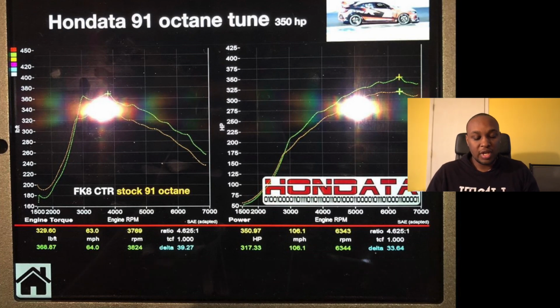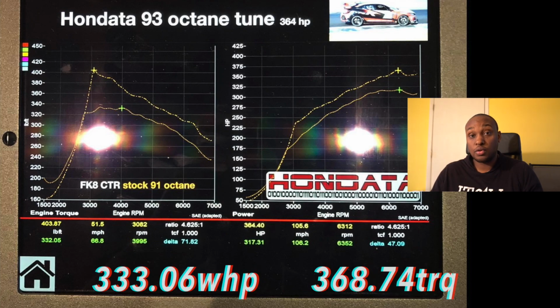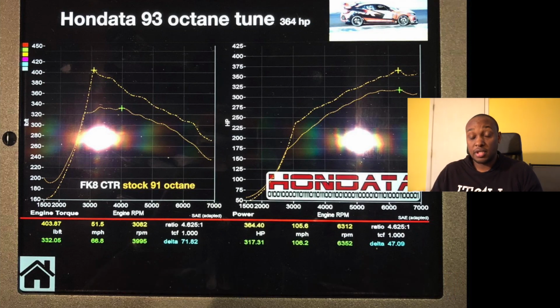And they did one with 93 octane as well. They said it came out to 364.40 horsepower and 403.87 torque. With that multiplied, you're looking at 333.06 horsepower and 368.74 foot-pounds of torque. And that's just 93 octane with the tune. That is pretty insane, making basically 333 horsepower and 368 foot-pounds of torque.